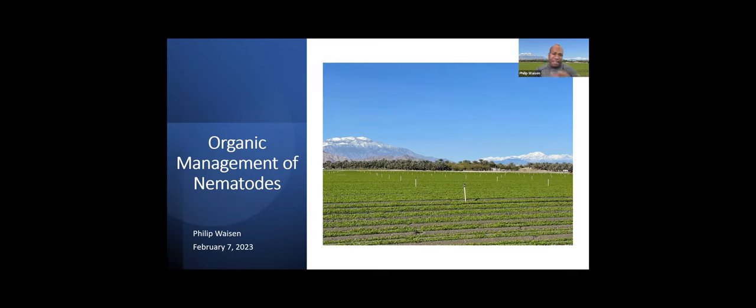This beautiful picture is in Coachella Valley. You see the Santa Rosa mountain ranges at the back, and in the foreground is a carrot. This is not actually an organic carrot, but the picture is really nice, so I just wanted to share that.